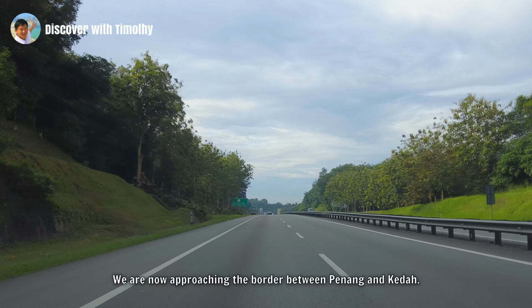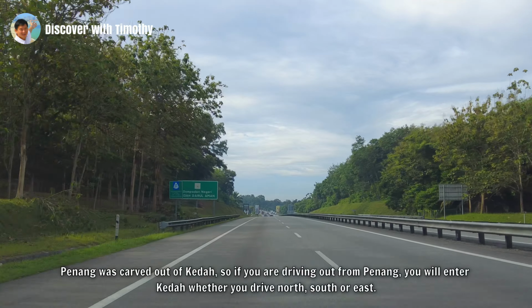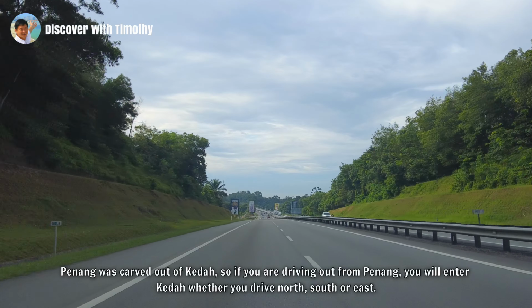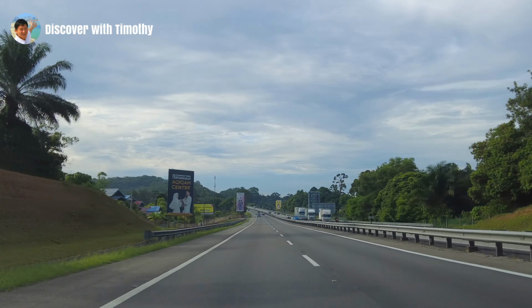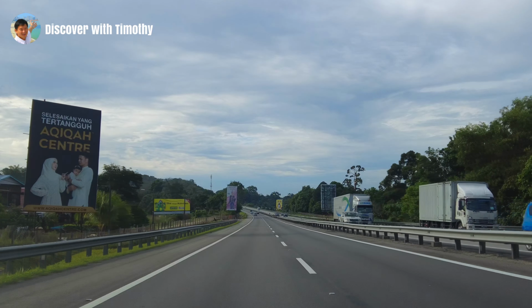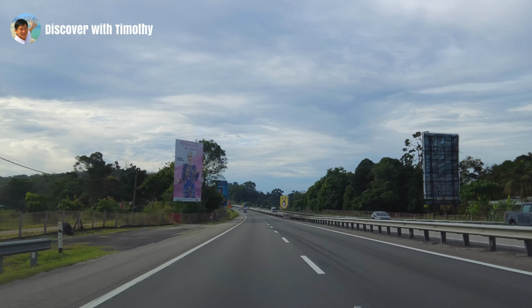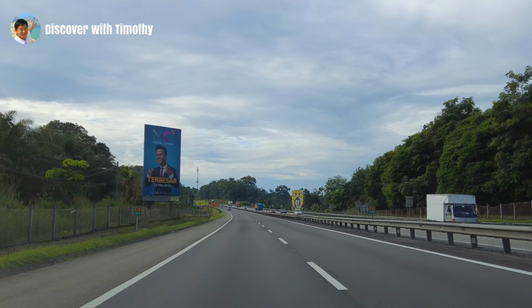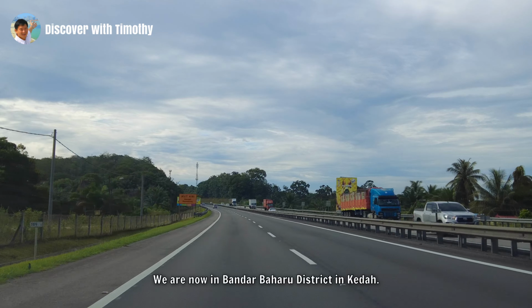We are now approaching the border between Penang and Kedah. Penang was carved out of Kedah, so if you are driving out from Penang, you will enter Kedah whether you drive north, south or east. We are now in Bandar Baharu district in Kedah.